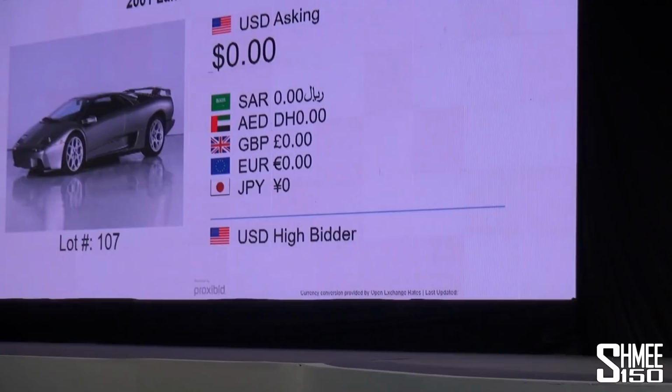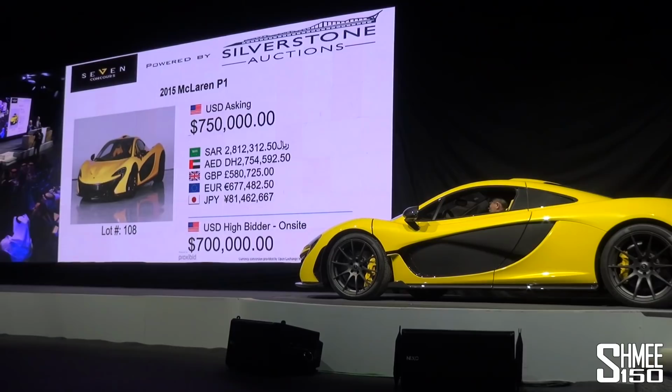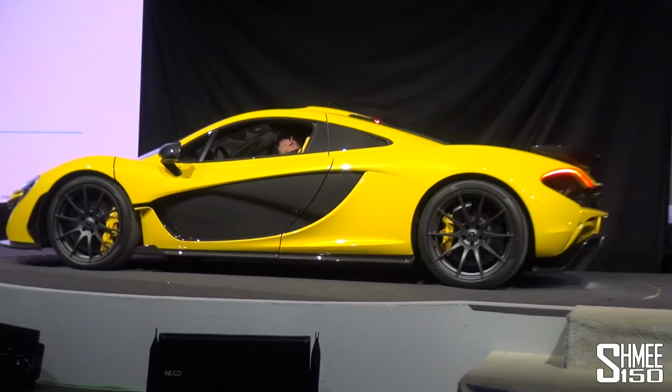It is McLaren P1 time. Volcano yellow, launch specification. This started surprisingly cheap at $600,000. I'm sure it's going to end up at a million plus for sure. $1 million now, and $1 million. I'll take $1,000,050. Wow, that's a good value deal on a P1. Awesome. 1103. Amazing. Thank you very much.